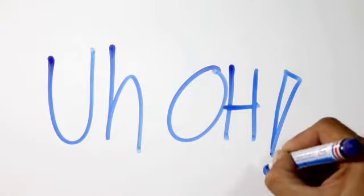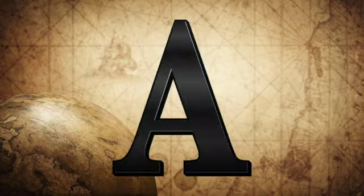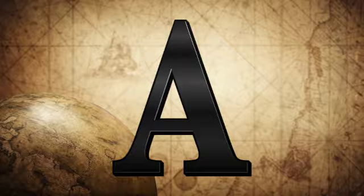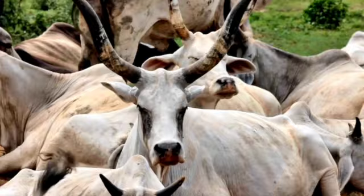Phoenician writing had 22 letters, all consonants, no vowels yet. They wrote right to left, using simple angular shapes that were easy to carve or scratch into clay or stone. Even though it didn't make the A sound yet, Aleph remained the first letter. It was respected, strong, dependable, like the ox it came from.